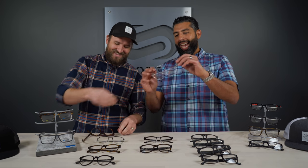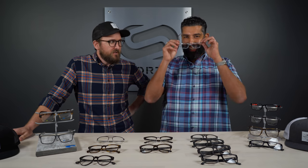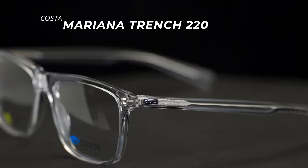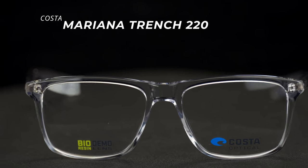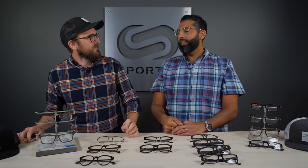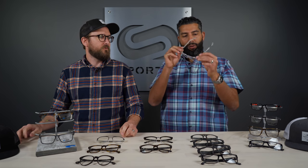Let me try those. Yeah. And next we have the Mariana Trench 220. This is a pretty unique frame, and it's the bio resin in there. Costa cares about the environment, don't they? And they care about how I look. I love the clear frame. This is a little bit of a bigger size, so it fits me pretty well. These are just clean, easy, nice. I love these glasses. They're so comfortable.